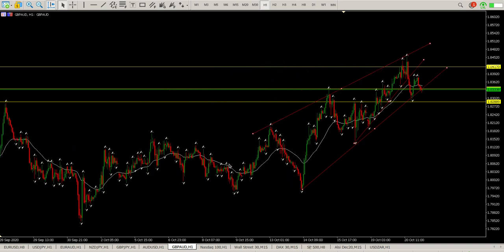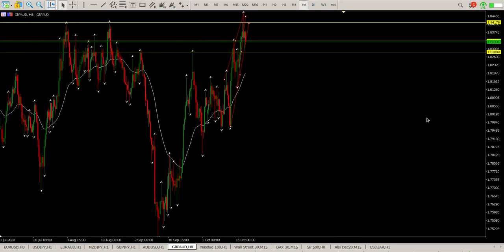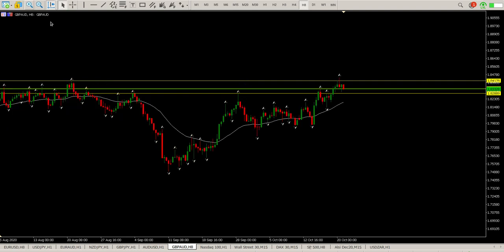Okay, so if I just come back to 8 hour, we're in this pretty congested area here, so it's difficult to ascertain whether we've broken through this area or whether we're rejecting that area. So if I just remove the noise, you can see tails to the upside. Let's just zoom in here. So you've got a pin bar there, but then you've got a pin bar to the downside, so it's very difficult to ascertain what is going on.